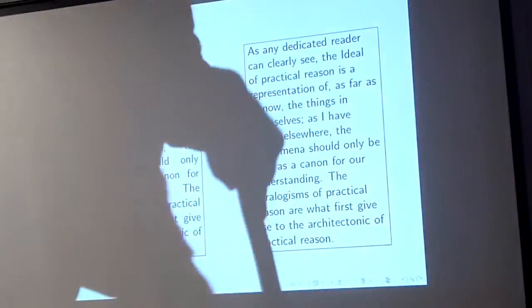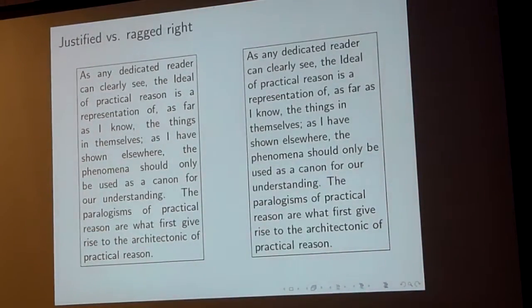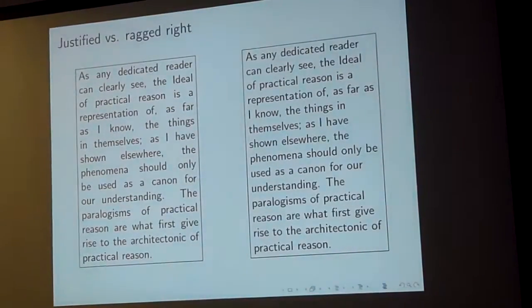On the right you have ragged-right text. On the left you have sloppily justified text. As you see, it's justified, but the spaces between the words are very uneven and bad. This is an example of bad typography.